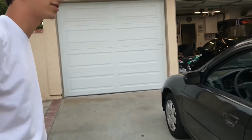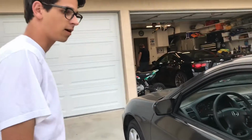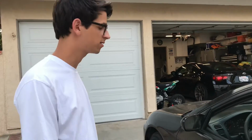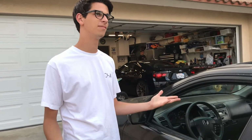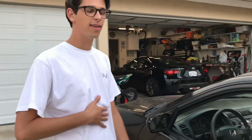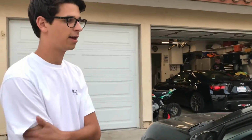Yeah. Because I parted out my silver car that got in the accident, and with that money I just bought this. I don't know if I'm going to keep it forever, I've only had it for a week or two now, but I might trade it for something else.